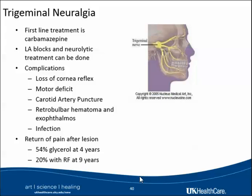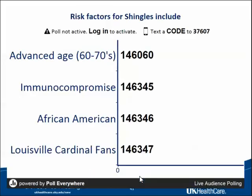Return of pain after the lesion, 54% at 4 years with glycerol, 20% with RF at 9 years. So that actually has pretty good efficacy. It's just a pretty specialized technique. You can't see the nerve, so you're shooting for a foramen at the base of the skull. It's kind of a risky thing to do. It's not an unreasonable thing to do. It's just you have to have a lot of skill in that particular procedure.